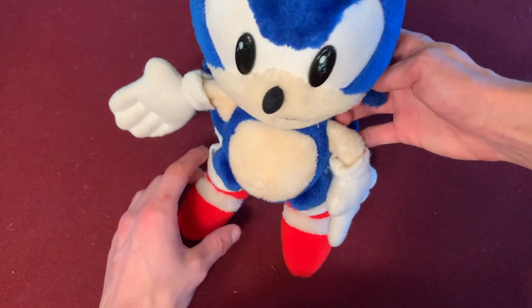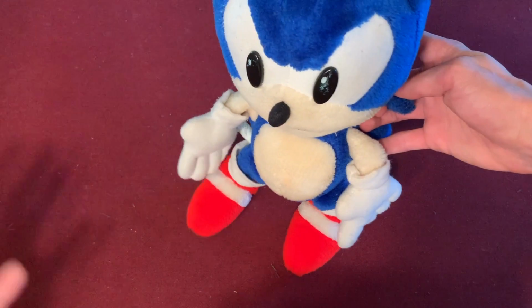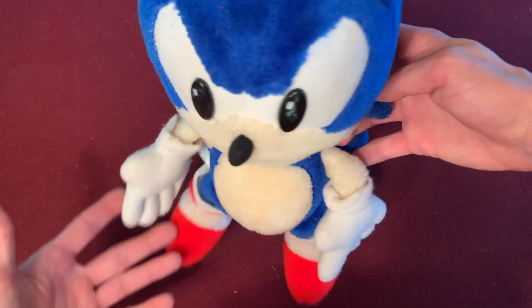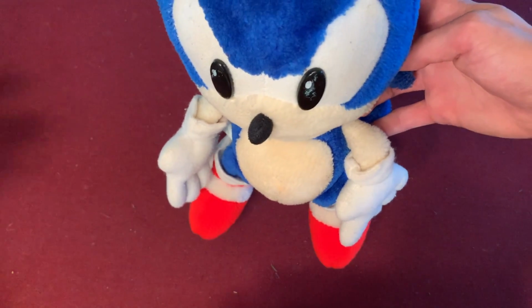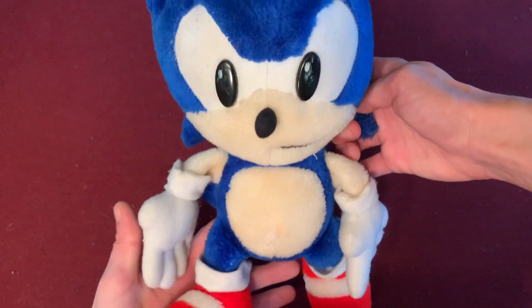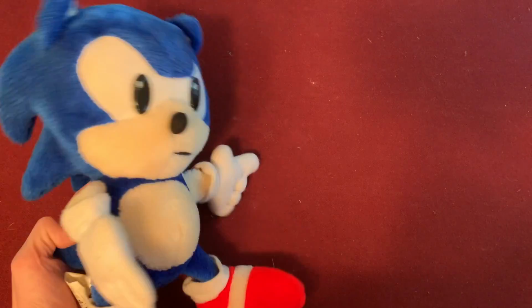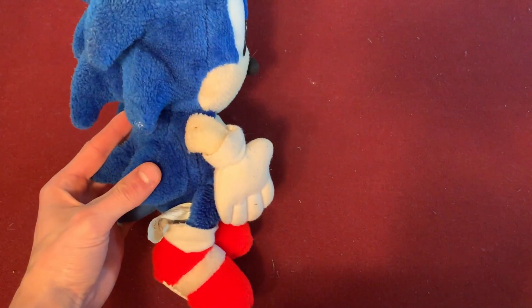I love how it's stubby, because that's what Sonic was originally designed to be like. He wasn't tall like he is now. Obviously, this one's even stubbier than how he's originally designed, but it just captures that stubbiness of his original design. Hedgehogs are tiny creatures, so it makes sense that he'd be stubby.